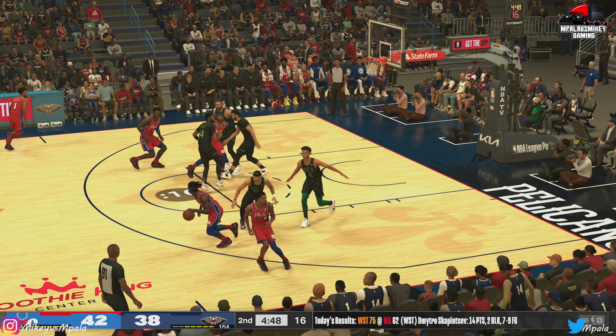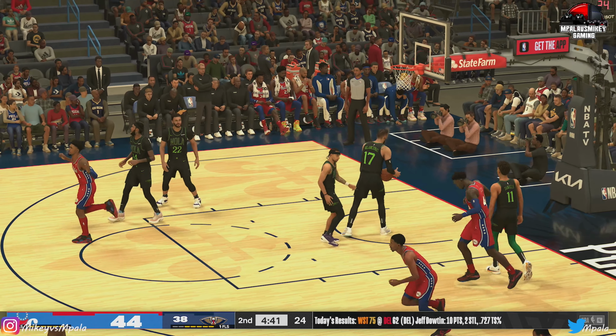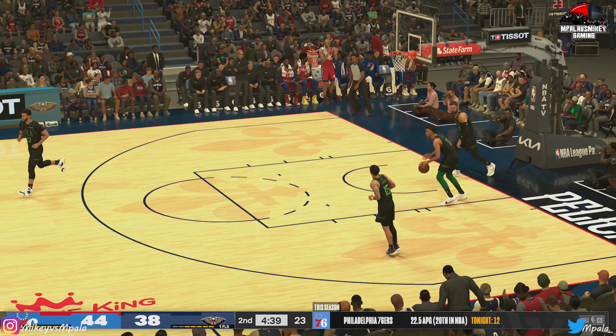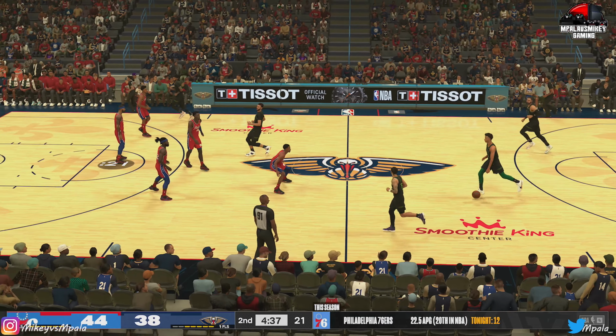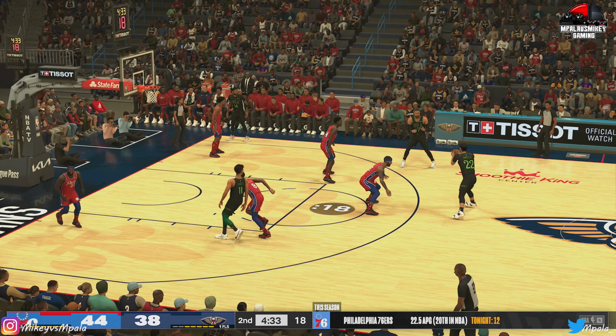Beverly outside. Back to Martin. They still need this. And he connects with a jumper. Martin's got his first points in this one. Love the unselfishness of Beverly. I mean, when he sees his teammate wide open, he quickly gets him the ball.